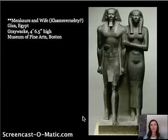She's clearly a figure of support. She's slightly behind him, but she's almost as tall as he is, so it seems that she has a significant role as well. His masculinity is very much emphasized, while her femininity seems to be emphasized through the tight garment that she's wearing.